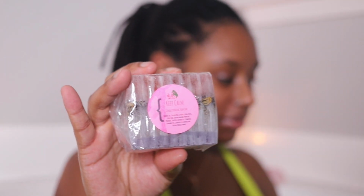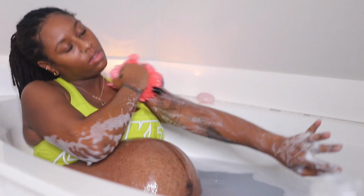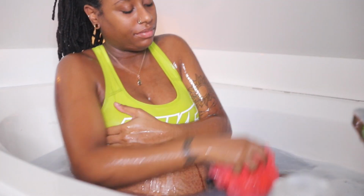I'm going to use the Keep Calm Conditioning Soap Bar. After all, we are trying to keep calm, so this soap is perfect. It's extremely moisturizing and conditioning for your skin. The fragrance is definitely relaxing. You can even use this soap without water and just use the surface oils from the bar to moisturize your skin, guys. How cool is that?